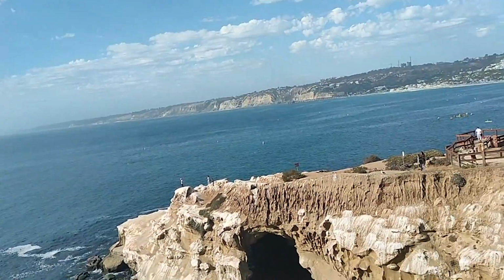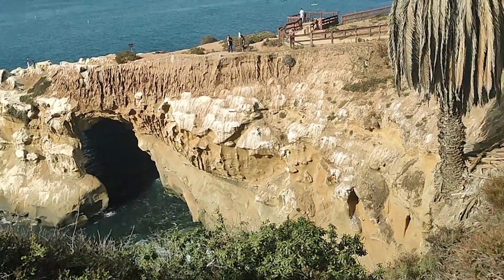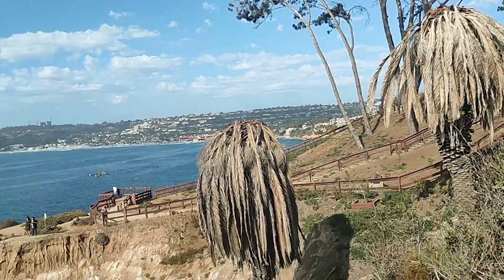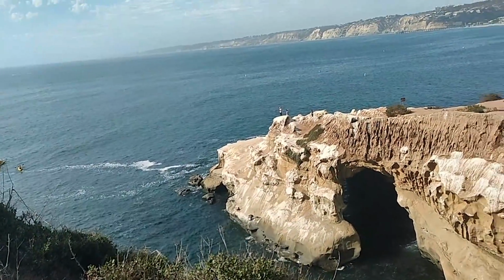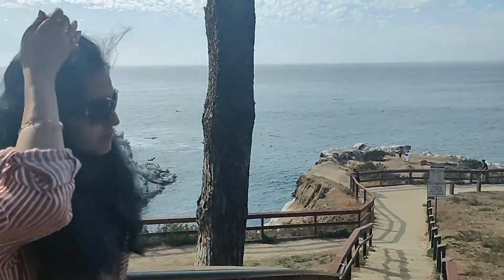And so here we are at the sea caves. So these are the naturally formed caves, and people also go kayaking under those caves, so that must feel really amazing. This is the major beauty of this Jolle Cove. Now let's go and check out the naturally formed caves from the top viewpoint.